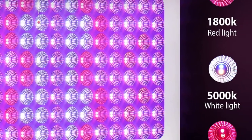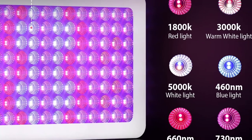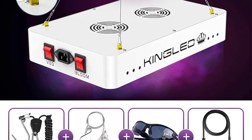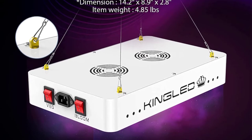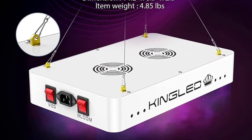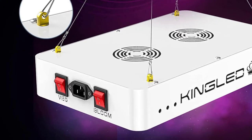The King Plus powers its lights consistently without overheating things, but if a completely silent build is what you're after, this might not be the choice. For everyone else, this is a great price for a very powerful LED that offers full-spectrum coverage as well as bloom and vegetative modes. Highly recommended.